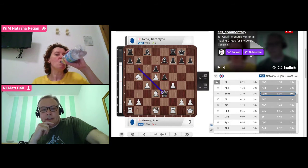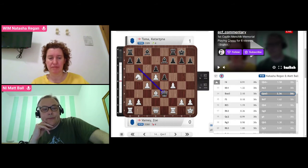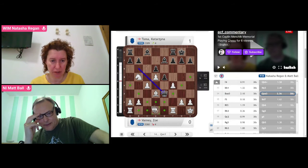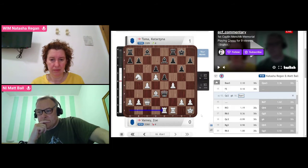Or the alternative move for now is queen c2, which is hitting the h6 pawn, connecting the rooks, so we could play rook e1. But just developing the queen, putting this on the board. So queen c2, and she could play g6 or e6. Say g6, then rook e1, or f takes e perhaps first.